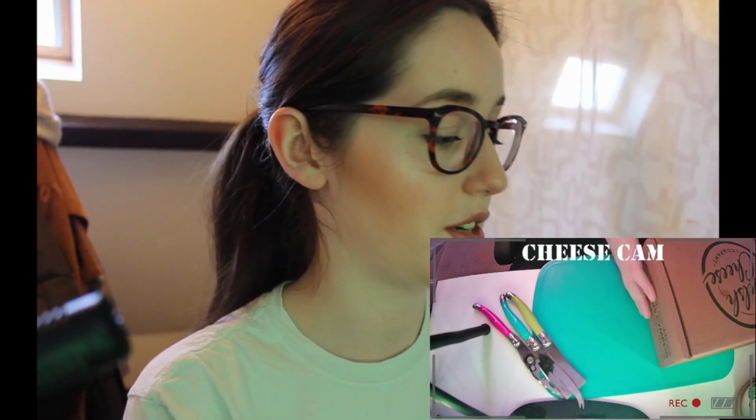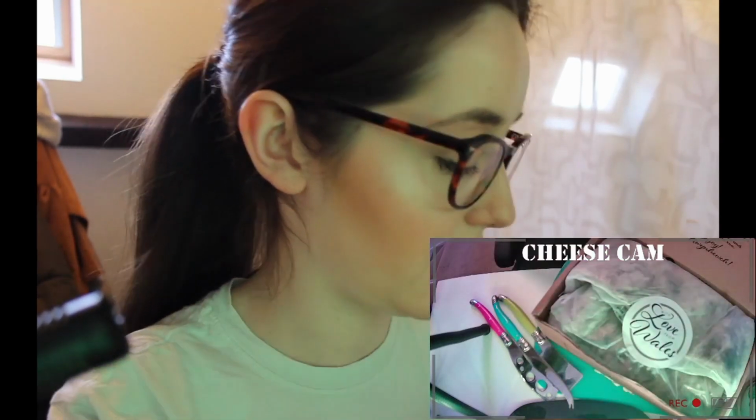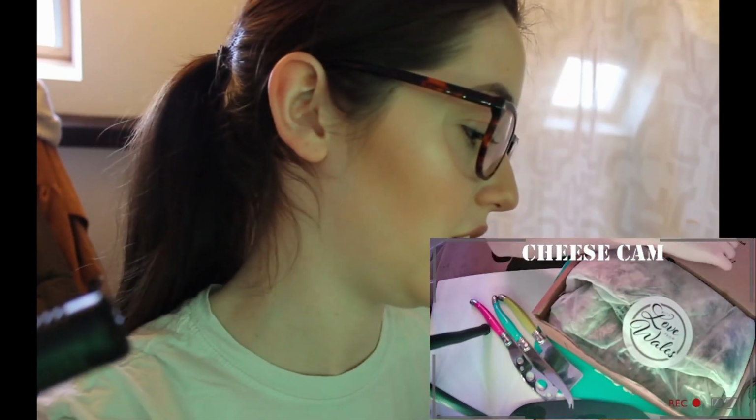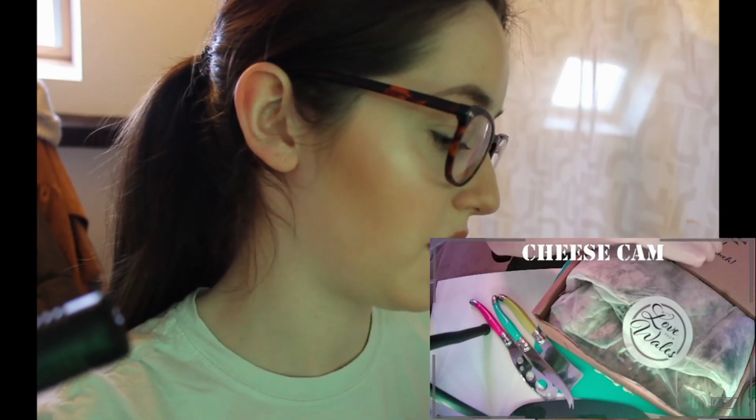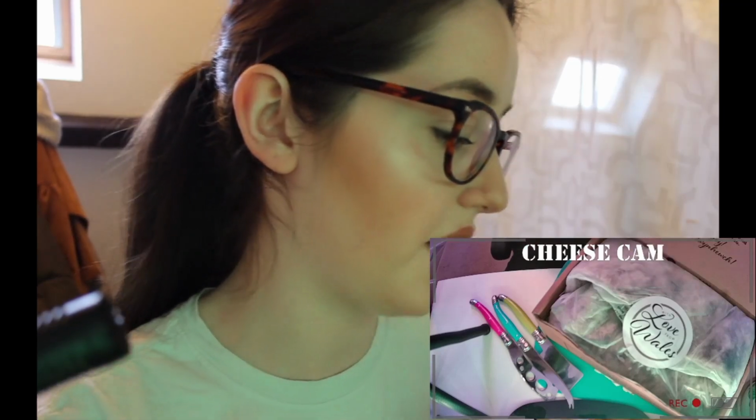I'm just going to show you what it comes with. So obviously it's got a nice tag message that you can put if it is a gift for someone. If you look on Cheese Cam, it says here, with love from Wales, and it's got a nice message. It says, here at the Welsh Cheese Company we source the very best cheeses from over a dozen of the finest producers in Wales. We love our cheeses and we hope you do too.